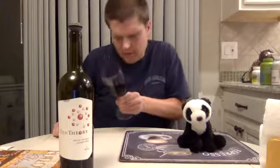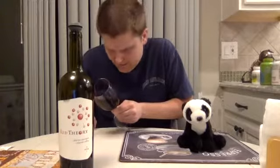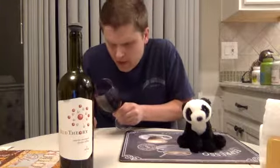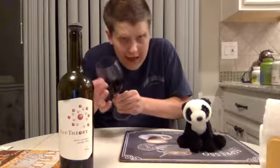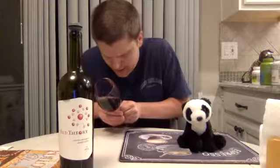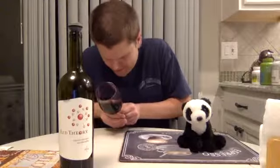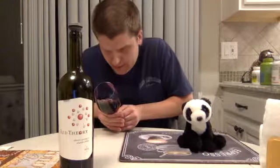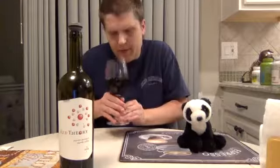Okay, so we're going to start off on the color. Very, very dark wine. Really, really rich in purple. Red on the rims, but very deep, dark. Getting really deep in purple in the middle, really opaque, very hard to see through. Like a black cherry sort of look.